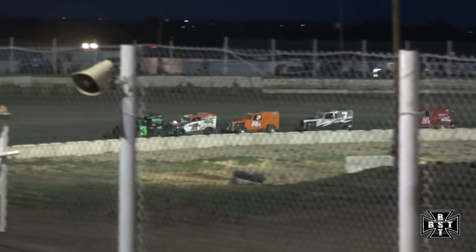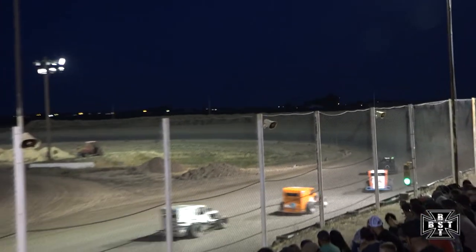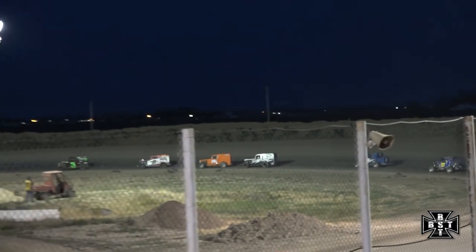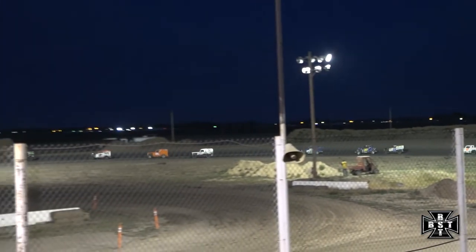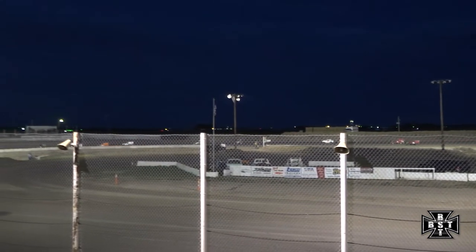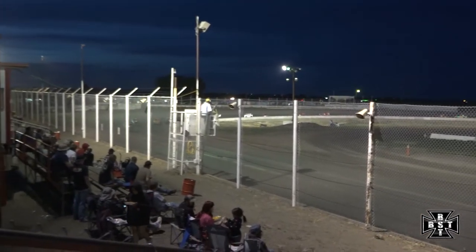Can Ben Haney hang on and win a feature event on his birthday here at I-76 Speedway? Back underway for your Dwarf cars. Down the back straightaway goes Ben Haney, your race leader. Devin Breeze gonna have to make a charge here. Laps winding down this time by. The white flag is out, one more time around for Ben Haney.